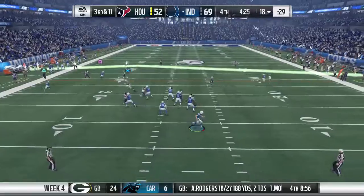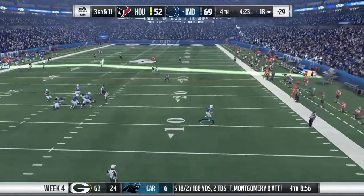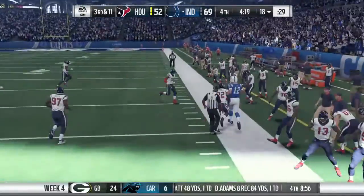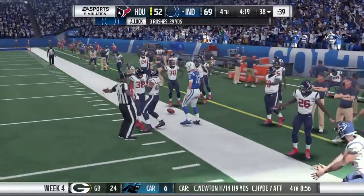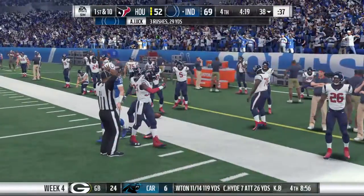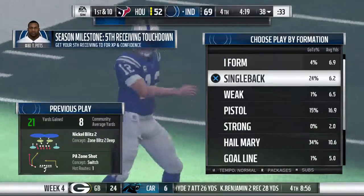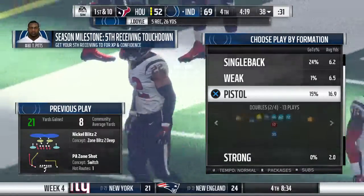They'll fake the handoff. Now Luck, flushed out right. He may try and run for this. And he'll go out of bounds across the 35-yard line. Luck showing he can be dangerous when he tucks and runs. He's able to pick up the first down. How about that scramble by Andrew Luck?